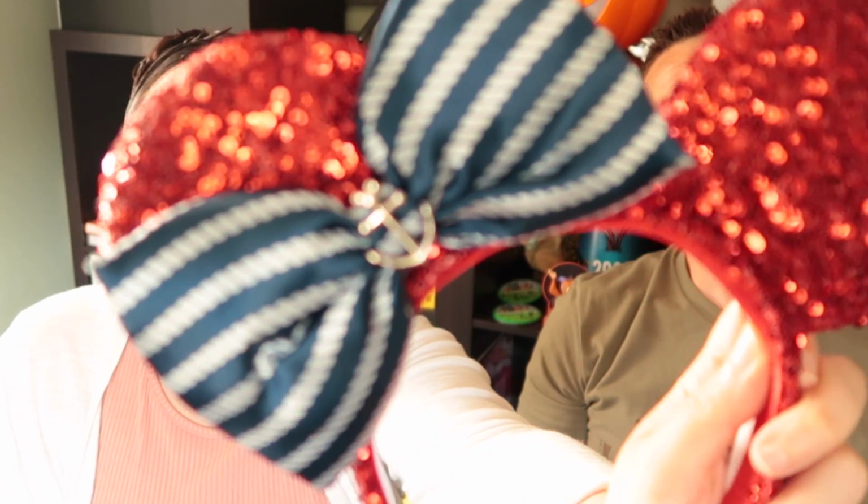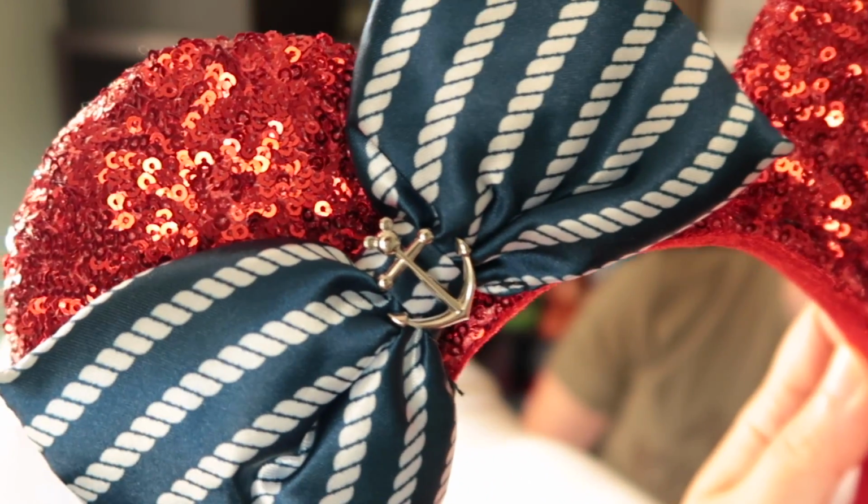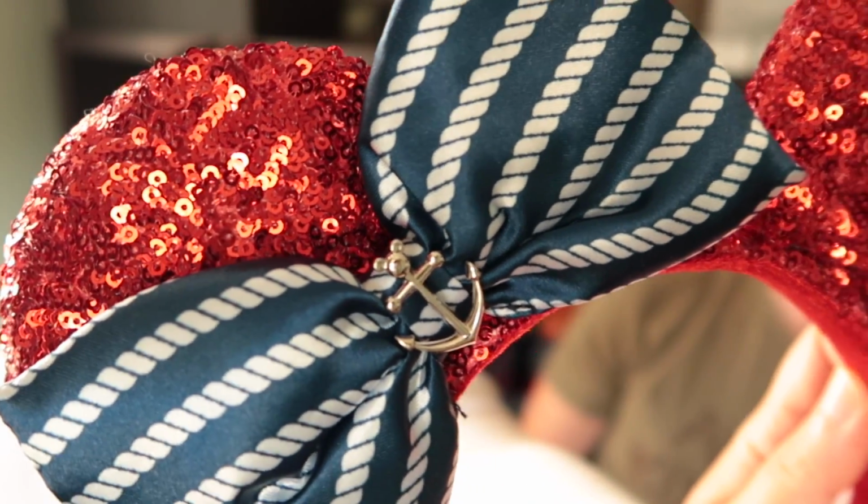So these were shown in the vlog. These were a pair of Disney Cruise Line ears that I purchased. I really like these. They're just simple and classy mini ears with the bow. I thought it was cute that the bow was to the side. So it doesn't say Disney Cruise Line on there or anything. The only thing that really stood out to me was on the anchor, there's a little Mickey head at the very top of the anchor.